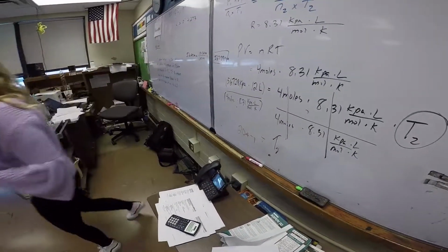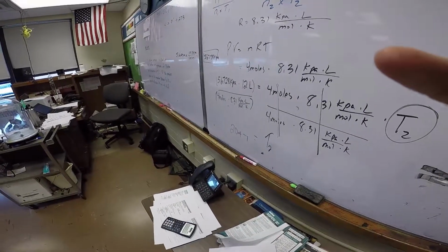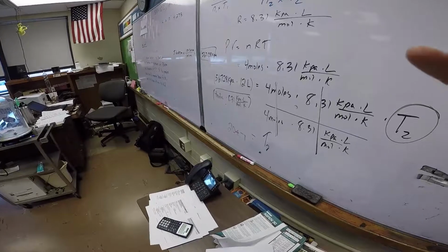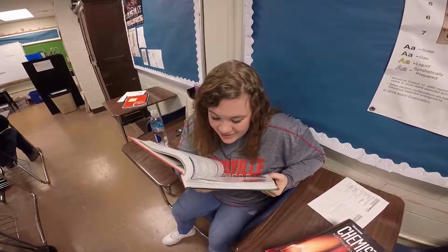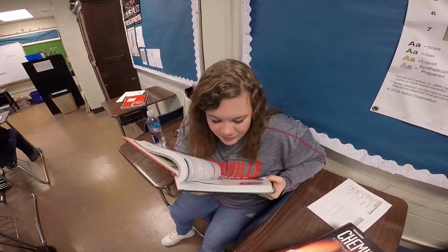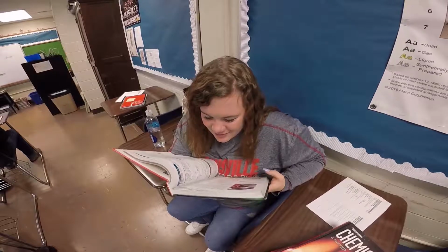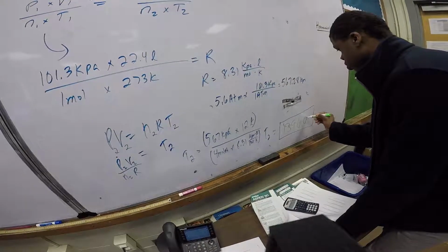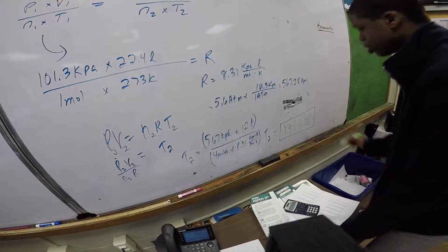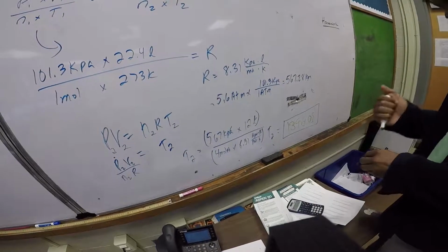So you kind of want to know what the ideals are, so you can see that you're close to it. If she got like 2,000, she'd want to check her math again. Your initial temperature is 273, and that's a lot higher than 273, so I would check it again.